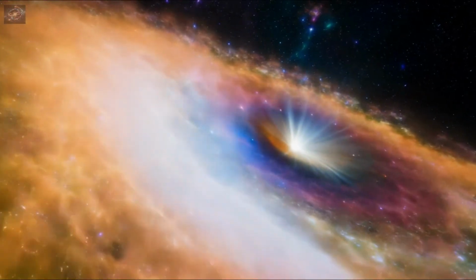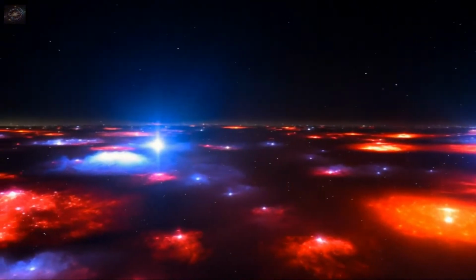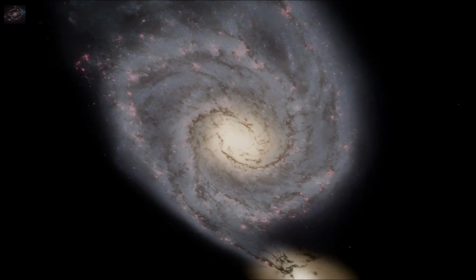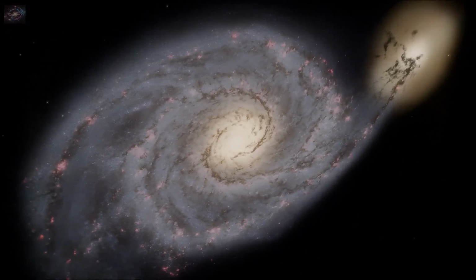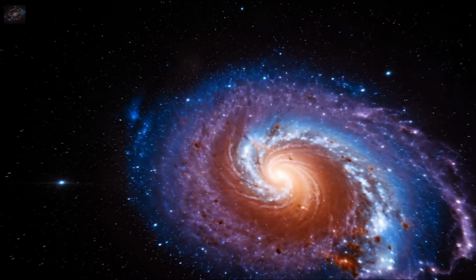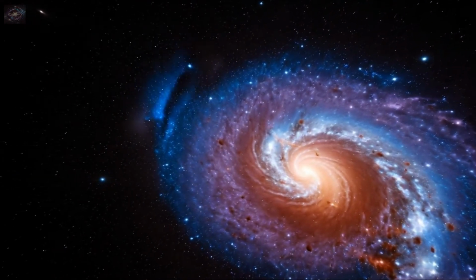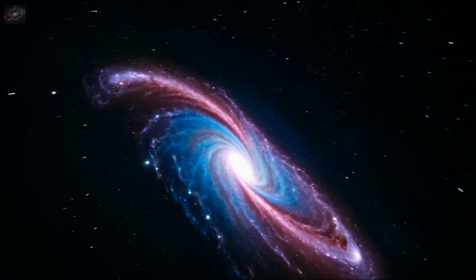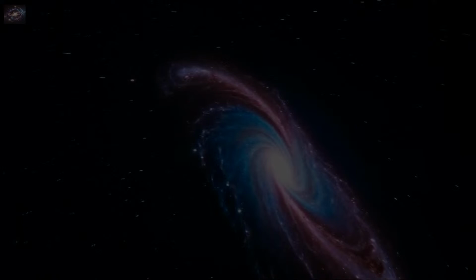Current models suggest that the smaller galaxy has passed through the larger one's disk multiple times, leaving behind ripples of star formation, streams of displaced gas, and arcs of stellar populations. Each pass disrupts and reinvigorates the system, triggering phenomena that provide critical insights into galaxy formation and evolution.